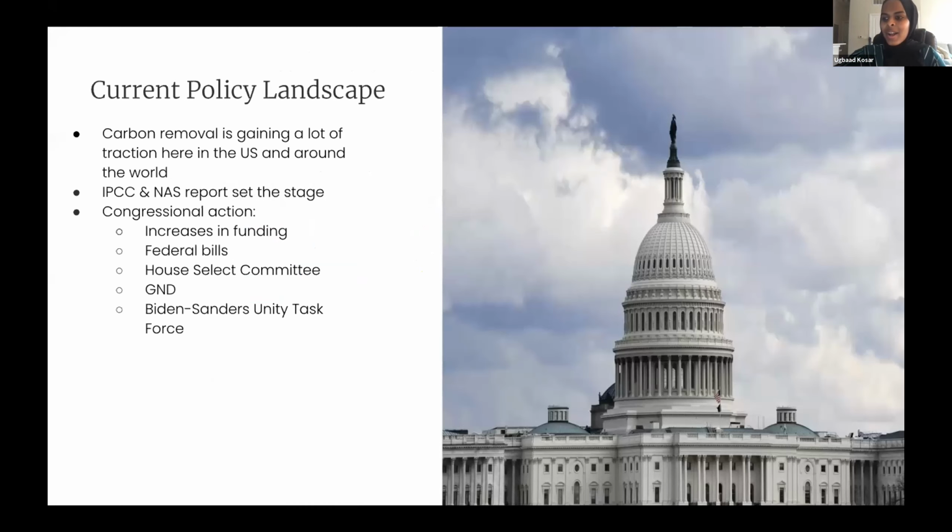Lastly, current policy landscape. This isn't a niche topic that we're just talking about. It actually is gaining a lot of traction here in the US and around the world. The IPCC report that was mentioned earlier really turned heads, honestly, including mine. And then the National Academies of Science released a federal research agenda for carbon removal. It really highlighted the potential of these different approaches, and also the research needs that would be needed to get there.